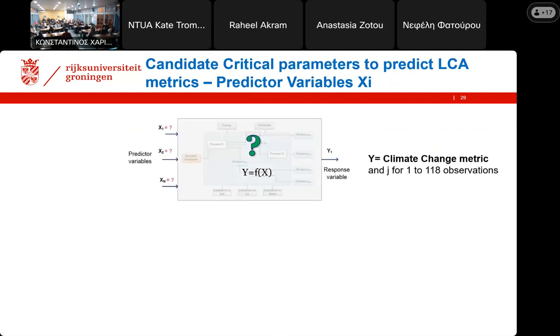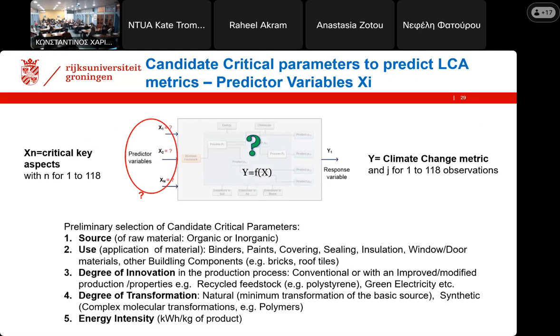Apart from the target attributes that we can obtain from the Convent database, we need a set of potential and candidate critical parameters. We never know at the beginning of a modeling procedure what is finally appropriate for the best modeling results, but we should start from something. So, a preliminary selection found in literature gave us that potential critical parameters might be the source of the building material, organic or inorganic, and the type of application, what is the use in the building envelope: binders, paints, covering, sealing, insulation, window and door components, etc.